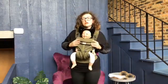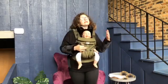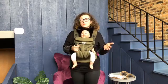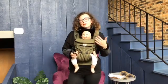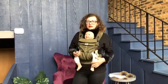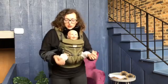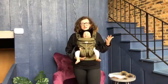And this position starts becoming useful for a baby that is really curious about the world. They are constantly turning and wanting to see things. Maybe they're not quite back carry ready. I start to see more people use this position at about 4 to 6 months. Baby has really good head and neck control, and you know they're curious. And this position can be used for 5, 10, 15 minutes at a time.